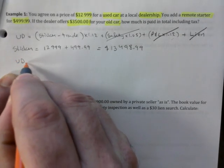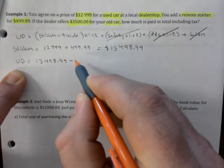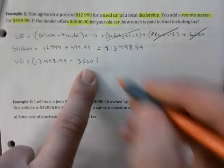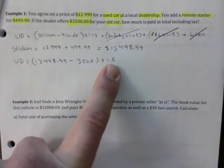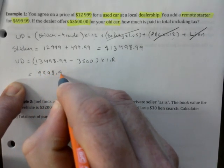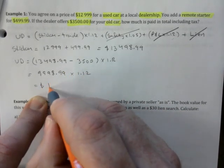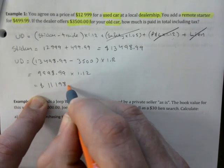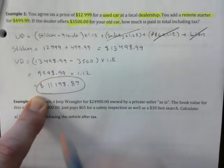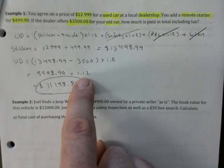So used dealer, it's simply that. So you should see that everything is connected. Times 1.12. That is 9,998.99 when you subtract this, and you're going to multiply that by 1.12. Your total is 11,198.87. So don't times it by 1.12 again, right? This is already doing it, right? So you're done there.